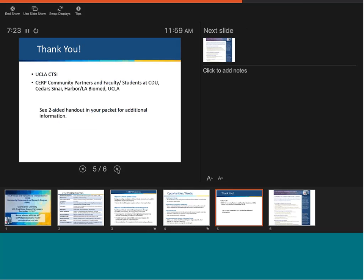Just make sure that you have this flyer and that you take a good look at it, because there are a lot of free resources out there, free to us as a community, and CTSI really wants to partner with you on it. Thank you.